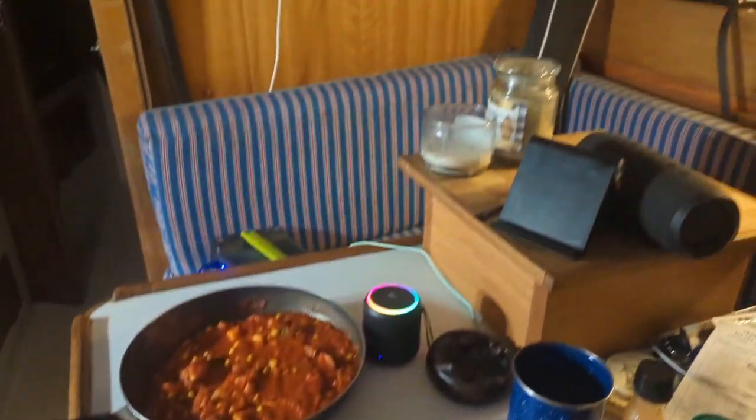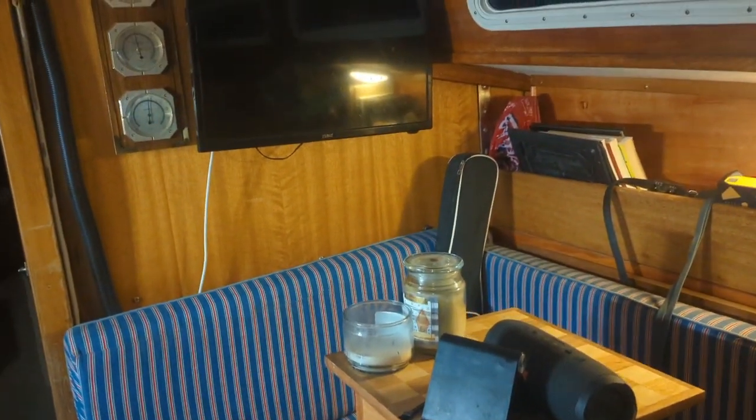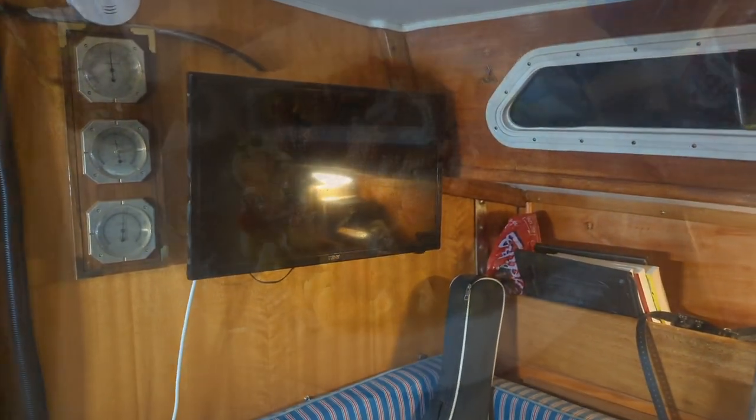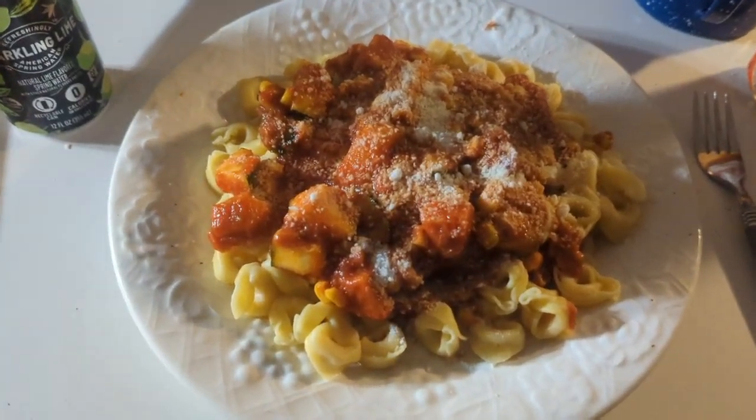And I'm gonna watch a movie. I think we're gonna watch Fifth Element. But the loons are going crazy out there tonight. So alright, that's my healthy spaghetti. No meat involved. Lots of cheese though.